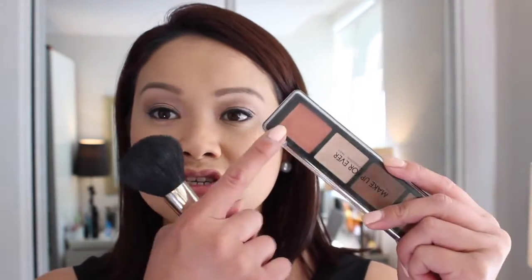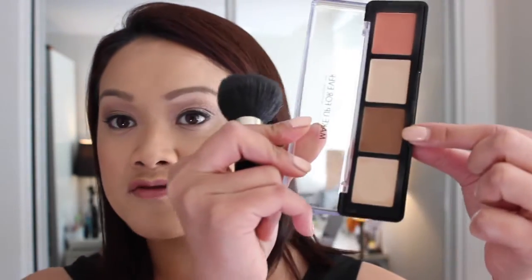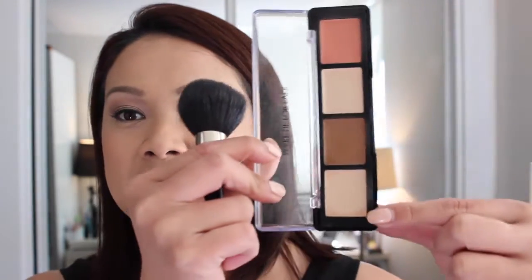So if it's just a regular day where I'm using maybe a tinted moisturizer or a CC cream, this is a gorgeous blush that goes with it. It just looks very luminous and very fresh because obviously it's a cream, and as well as the neutral brown. It's very good for sculpting. And then you have just a shimmer and a matte that is just gorgeous for either highlighting if you want a matte highlight, which sometimes I do.